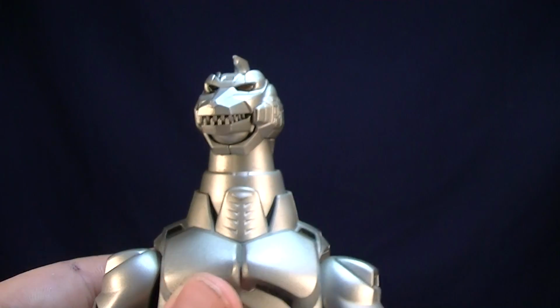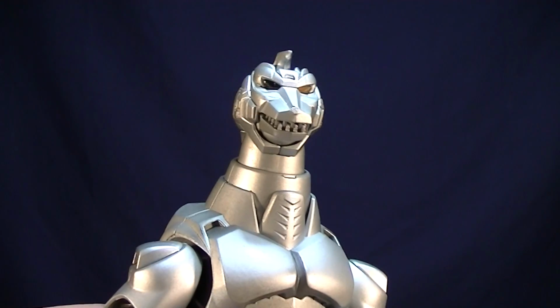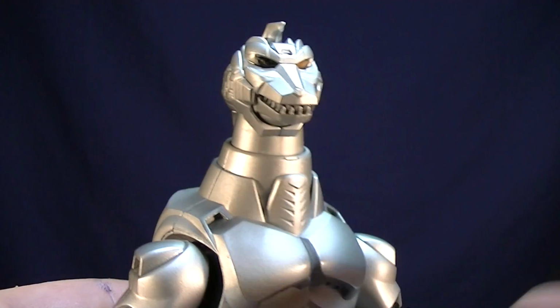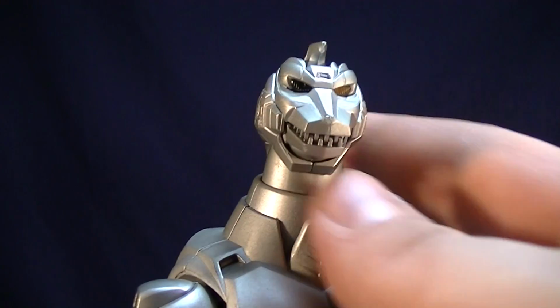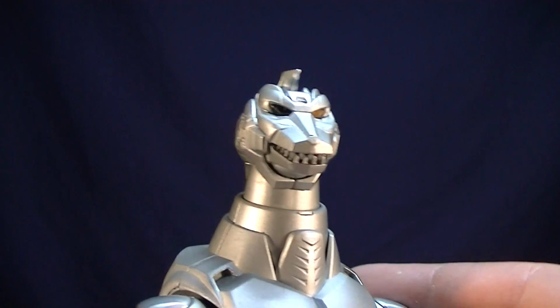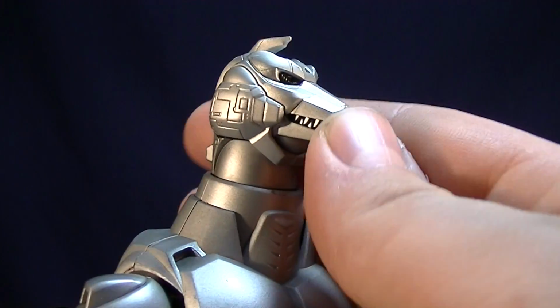But it looks really awesome on this MechaGodzilla. It's actually generally the way I have them displayed on my shelf, because I have all these guys together in one spot to make a little diorama. And overall, I just love that he came with this, because it's probably one of the more iconic things from that movie for me anyways, when Rodan just went to town on MechaGodzilla's face. And it's really cool that he came with this.